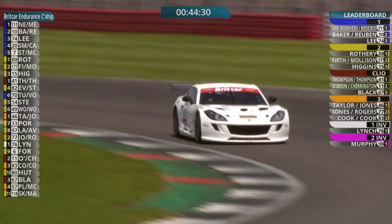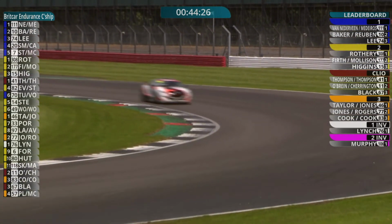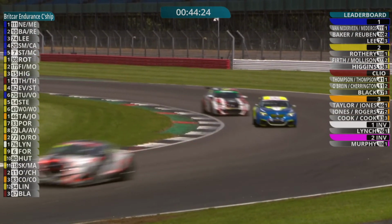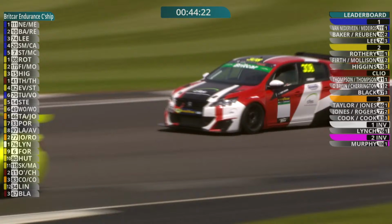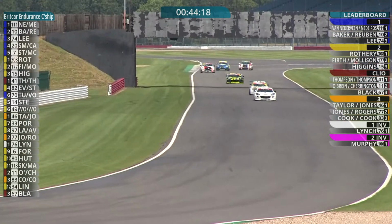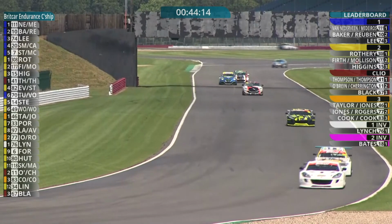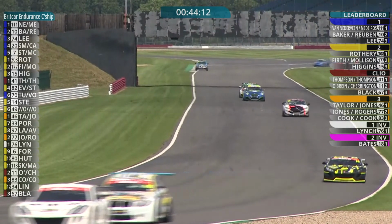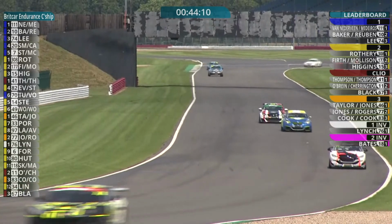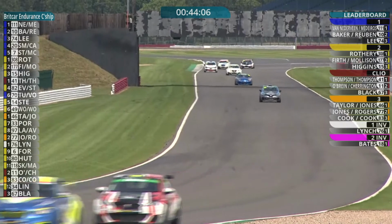Look at the class leaders then. Steve Rothery's Peugeot leads Class 2. The Thompsons lead the Clio class. Aaron Thompson on board at the moment. Class 3, a new name at the top there, number 46, the Golf, driven by Robert Taylor. The TSR Team Golf, I think that is. They've got a couple of VW Golfs in this race. And their other Golf with Finn Jones on board is second in the class with the Cook family. Edward Cook driving. They're former champions in Class 3, in third in the Honda Civic.